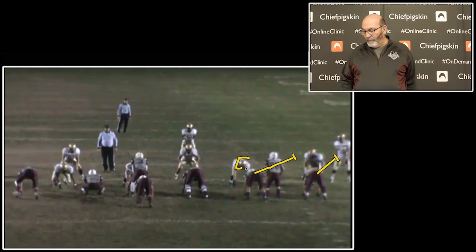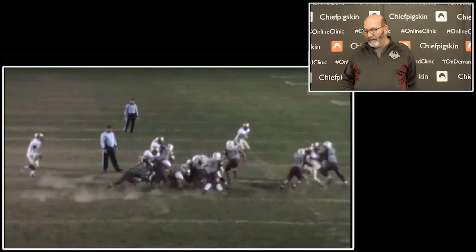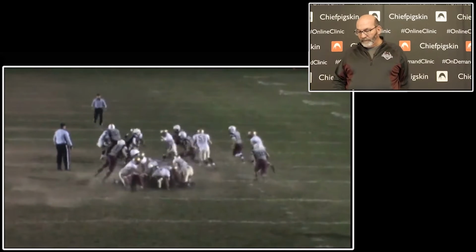Here's our read. And remember, it's a two-way option. It's not a true triple option. B's going to ride. They cancel themselves out. The halfback does a decent job of sticking it up in there.